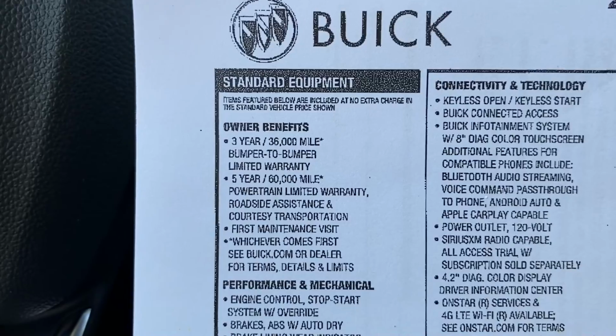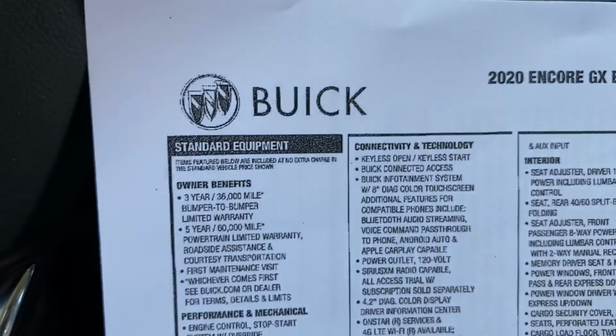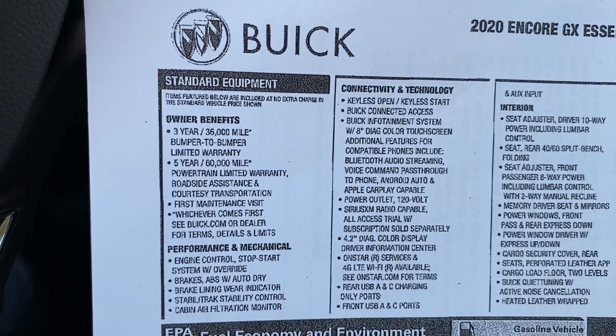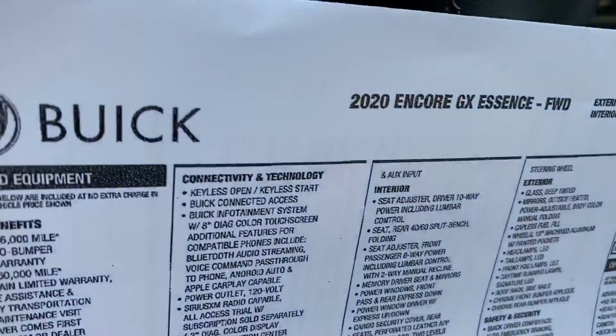All right, moving along here, we have engine control, stop-start, brakes, ABS. I do have a 3-year, 36,000 mile warranty, 5-year, 60,000 mile powertrain, and we have keyless open, keyless start, connected access, which is their system.